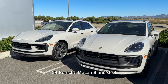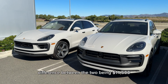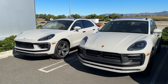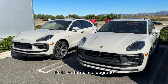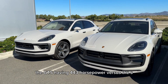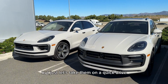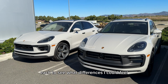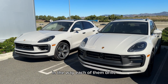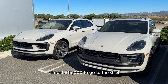24 Porsche Macan S and GTS. Difference between the two being $14,500. It's in performance upgrade, the GTS having 443 horsepower versus the S 375 horsepower. But let's take them on a quick drive each to see what differences I could feel in the way each of them drive, to see if it's actually worth almost $15,000 to go to the GTS.